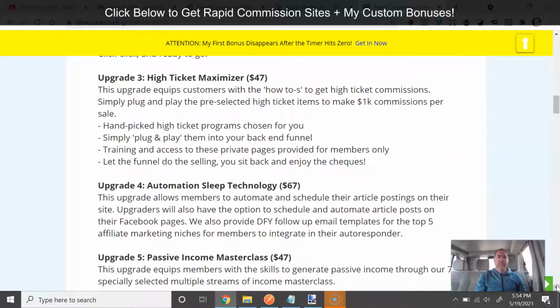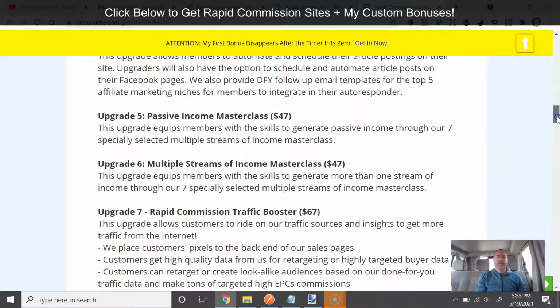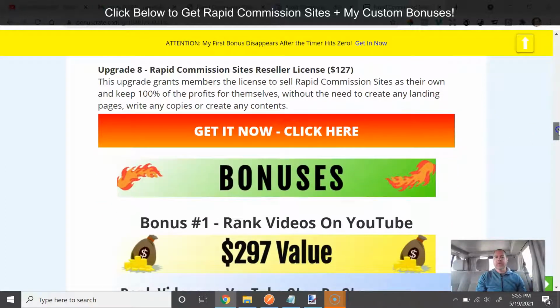Three, high ticket maximizers. I'll let you look through some of these things, but I think the number one thing that I see here, besides maybe doing the unlimited, so you have unlimited articles for each site that you create, is just having the automator, so that you've got something working for you in the background. Take a look at each of those. They'll have a video and sales page for each of these products that you can look at and make a decision about whether or not you want to bolt that on to your initial purchase if you decide to go with it. And then, of course, at the very end here, we've got the reseller license, right? So if you want to make this product your own, then that's something that you can get.